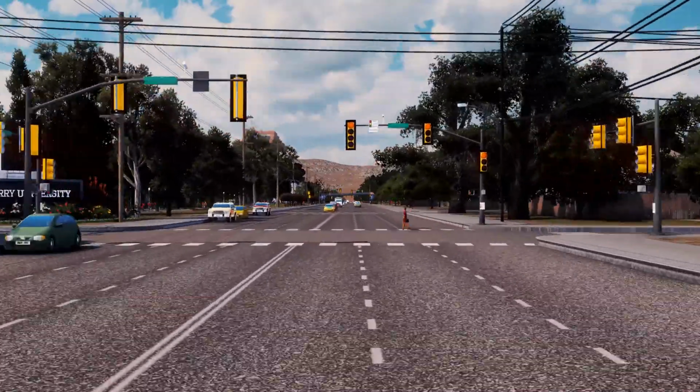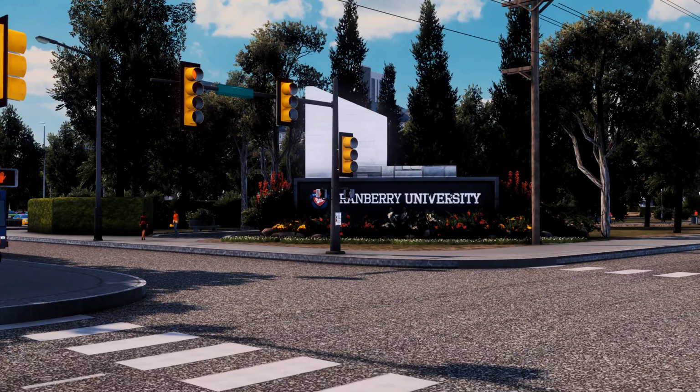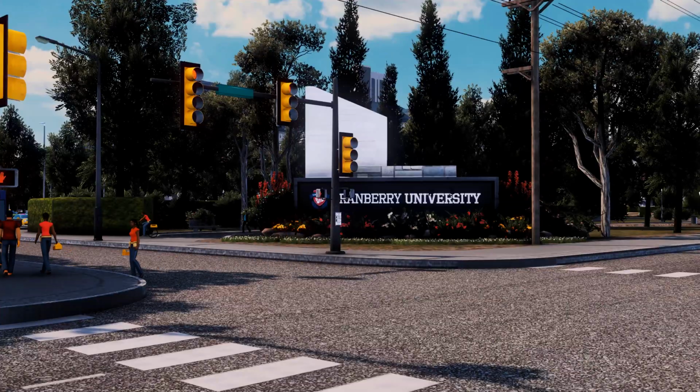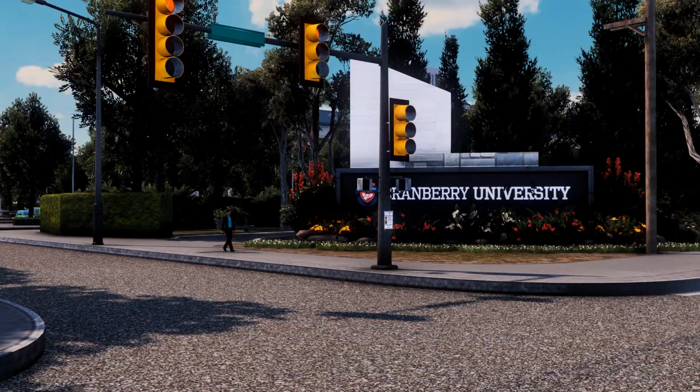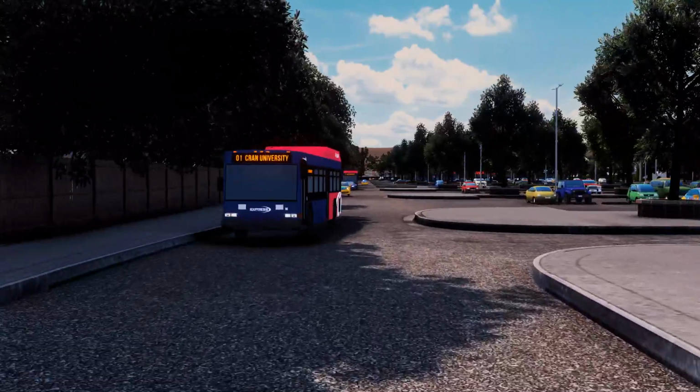And then boom, Cranberry County, Cranberry University, the main entrance. This is the first entrance that you see. In the background, you can see some of the tall buildings. It just looks so good. I love it. So let's act as if we are going. Oh, look, the new buses are in. Love it. Buses look good.